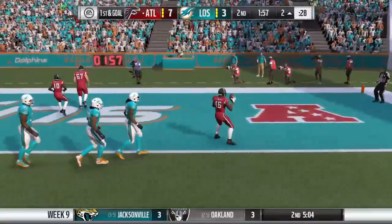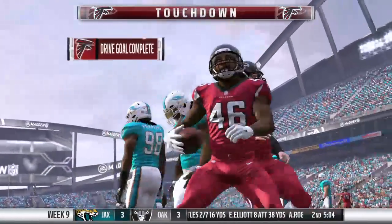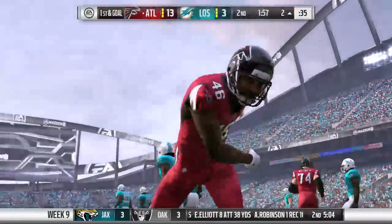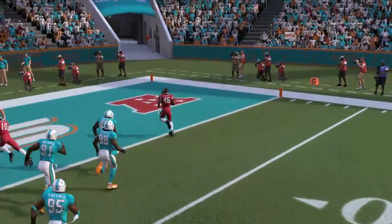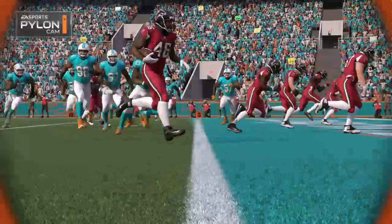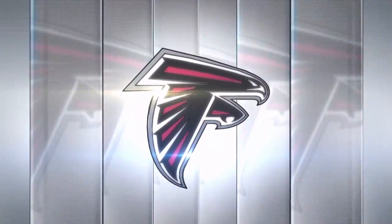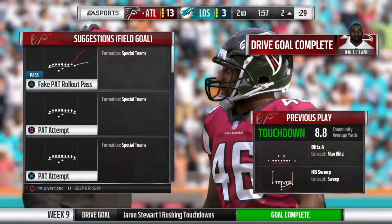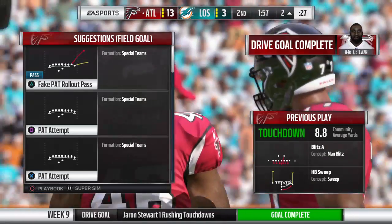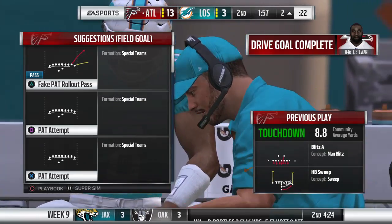And he will take it in for a Falcon touchdown. A great play there. His 25th touchdown, tying Emmitt Smith for the 5th most in one season. And the Falcons will extend their lead. Solid job up front. Really just a solid job all the way around to get that one in. Yeah, that was well executed, wasn't it? Well blocked, well run. End result, 6 points. Touchdown.